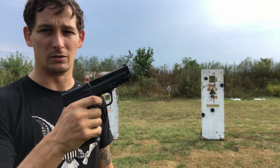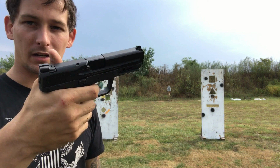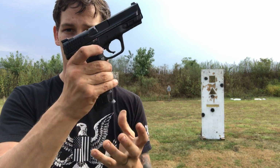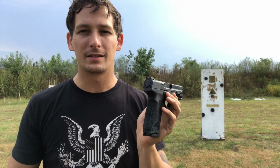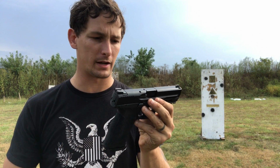Please don't ask me to do a review on the C, the compact smaller version. I know what it's going to be. It's going to be about the same size as a Glock 19. It's going to have 2 fewer rounds because this has 17. I know it's going to have 15 rounds. People are going to call it a Glock killer. We're going to find out, but it's probably just going to be about the same as this gun. The guns are probably not going to be that different.